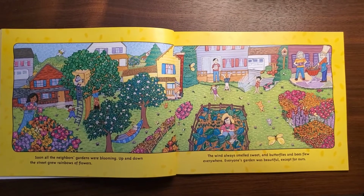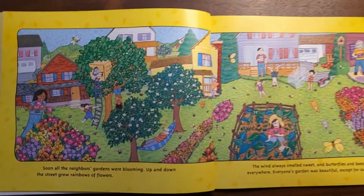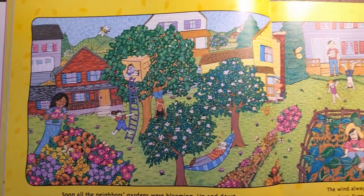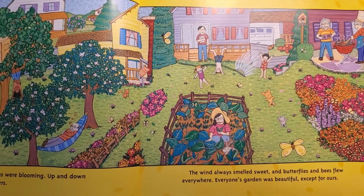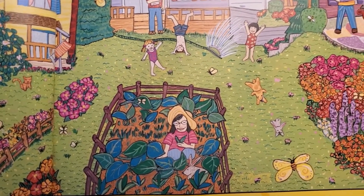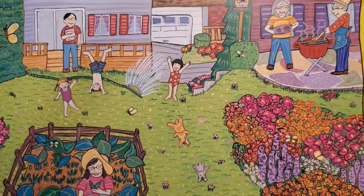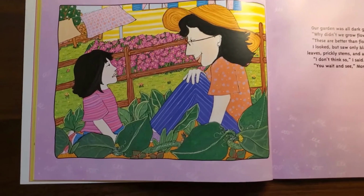Soon all of the neighbors' gardens were blooming. Up and down the street grew rainbows of flowers. The wind always smelled sweet, and butterflies and bees flew everywhere. Everyone's garden was beautiful, except for ours. Our garden was all dark green and ugly.